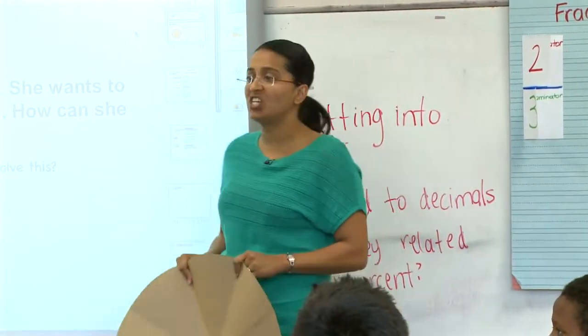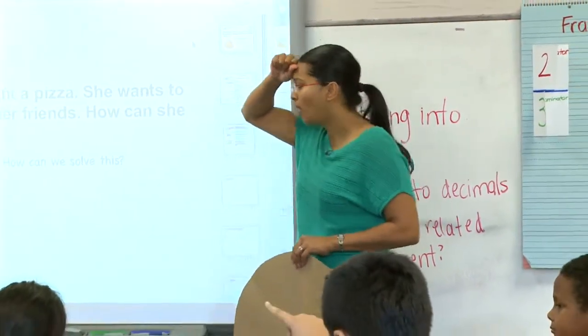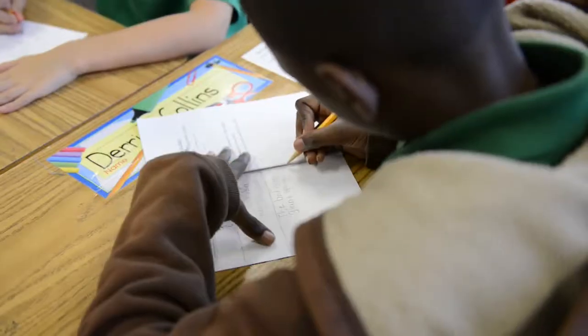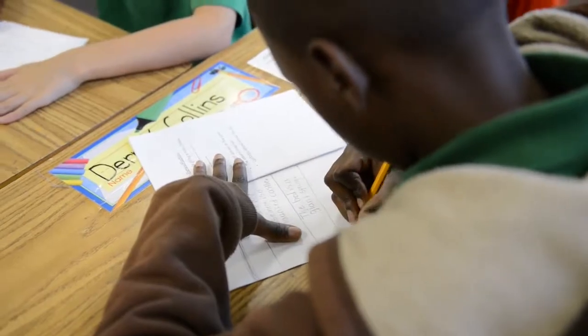How can she share it? So I'm going to have to stop and think. Well, I found Miss Hoffman. That's one person. After that, I'm going to go through essential or important vocabulary that I think is going to really create the foundation for the lesson, even for future lessons.